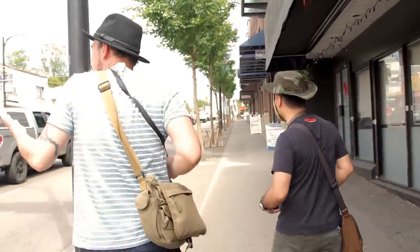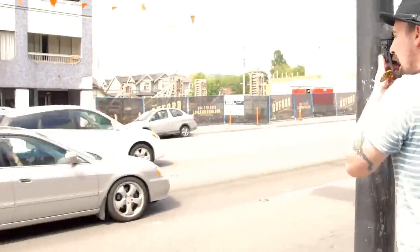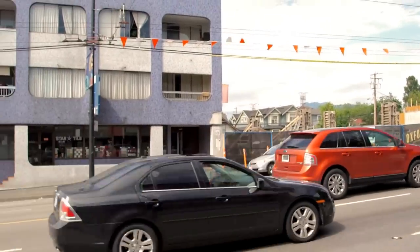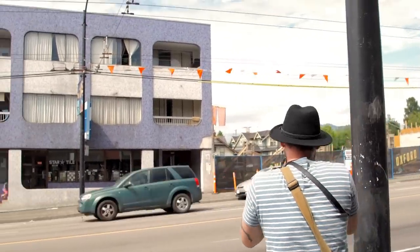You know, I love this. This is kind of a weird remnant of Vancouver, this tile, you know? Yeah. If I can find a spot without a car, and this family's walking across, boom, right now. Great, kid running up the stairs.